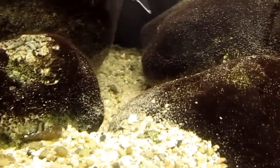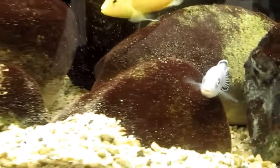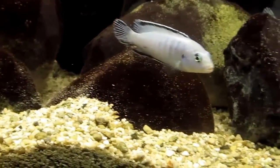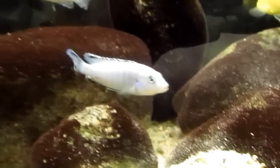I added a couple more Malaysian trumpet snails, hoping that'll keep the sand clear. See if I can focus back up. There's one. Not sure if it's alive. These Mbuna for me are ruthless and don't really let snails survive.